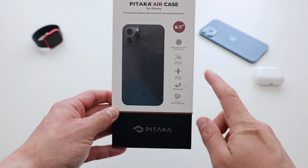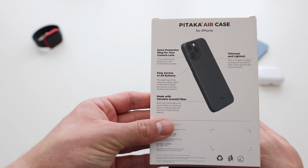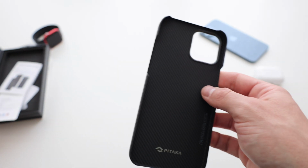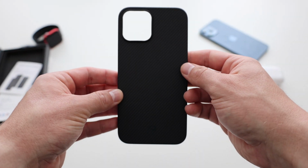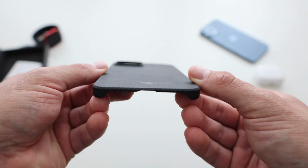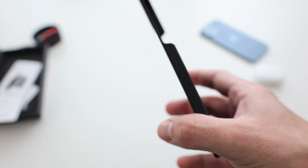The second, I have the Pitaka Air Case, a minimalist design and one of the thinnest fiber cases for your iPhone. This is the package, necessary stuff, okay, and here it is, inside the case. Easy access to every button and of course your switches. You see, very light, minimalistic and amazing design. Very soft materials, sleek texture that also improves your grip if you are using your iPhone. Of course, there is camera protection, and if you're looking for real military protection, there is another case.